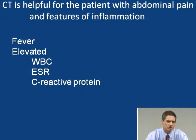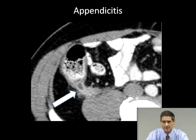And of course, the diagnosis you're looking for in patients with inflammation and abdominal pain. Statistically, it's one of three processes typically. Appendicitis, shown here with the arrow: an inflamed appendix, periappendiceal fat stranding, and a thick-walled appendix that's dilated.